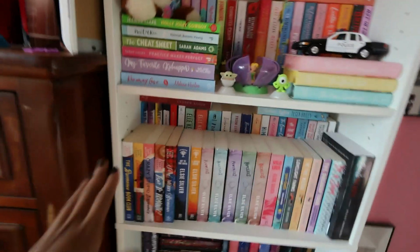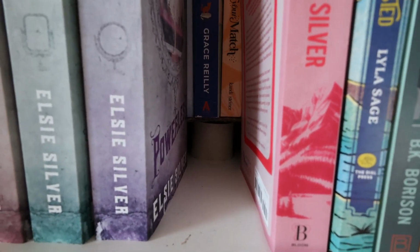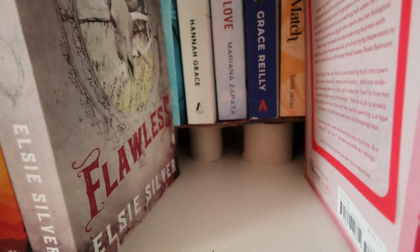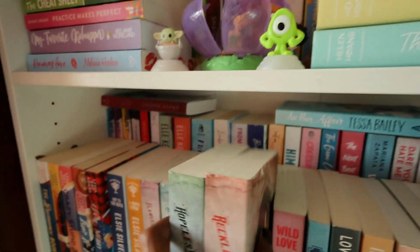I'm going to come over here next. This is what I was just working on yesterday. Let me move these. So back there, I have toilet paper rolls that I cut in half, and the books are sitting on cardboard from my brother's Lego boxes that he was going to throw out. I cut them, so they're elevated. I love it. I was feeling so proud of myself for having a creative moment.